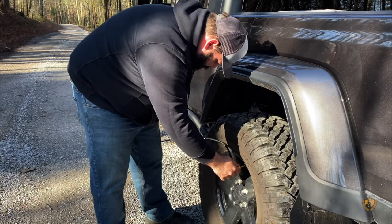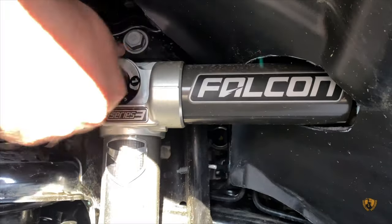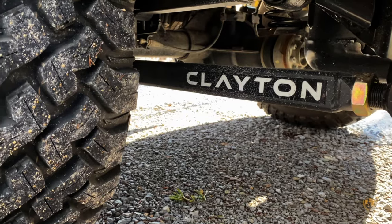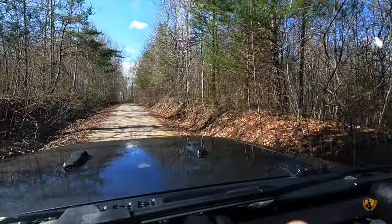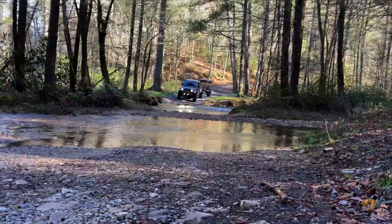One thing I couldn't wait to try out was our new Gladiator 2.5-inch premium lift from Clayton Off-Road, in combination with our Falcon 3.3 adjustable shocks. Didn't really know what to expect from this part of the trail, but it didn't take long to see what we were going to be getting into.